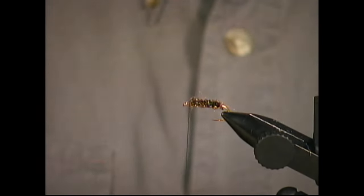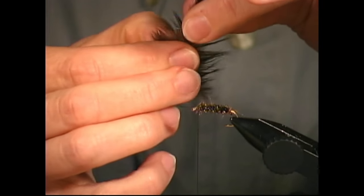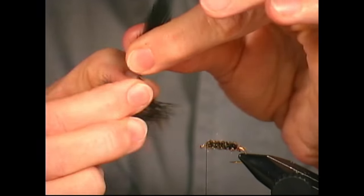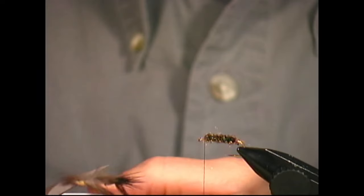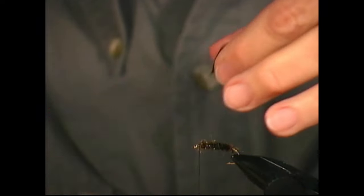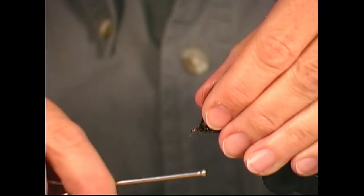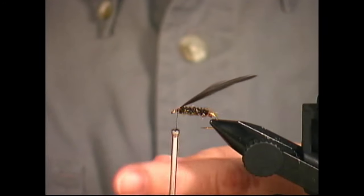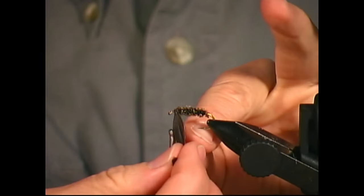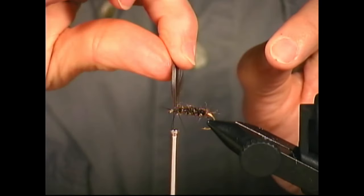Okay, final step, I'm going to take a hen hackle, strip back some of the fibers. With the bright side forward, I'm going to tie that in right in front of the peacock. Trim off that stem that's left there. I don't have my hackle pliers, so it's long enough. I'm just going to wrap it by hand.